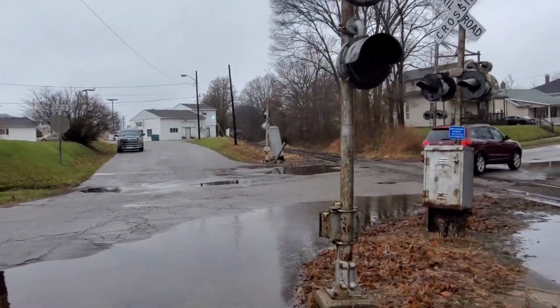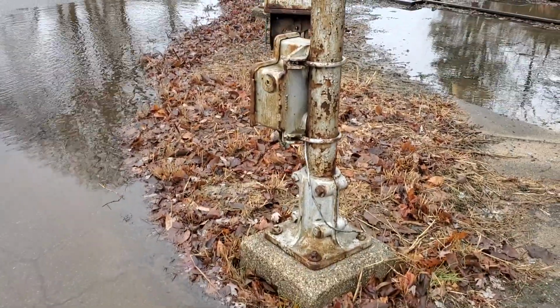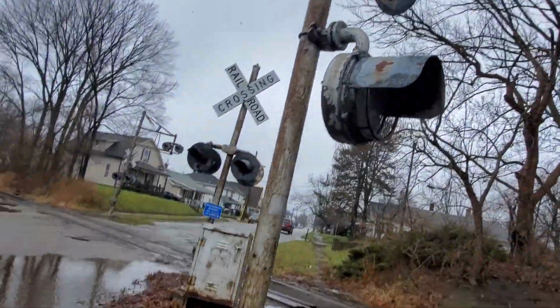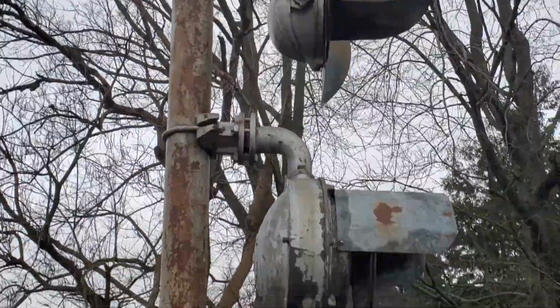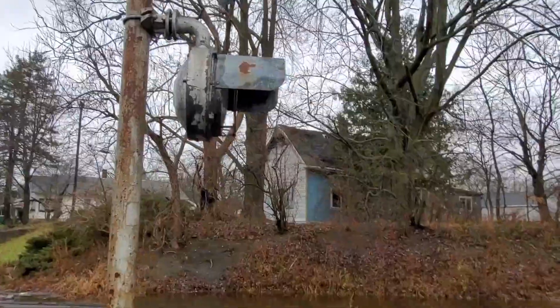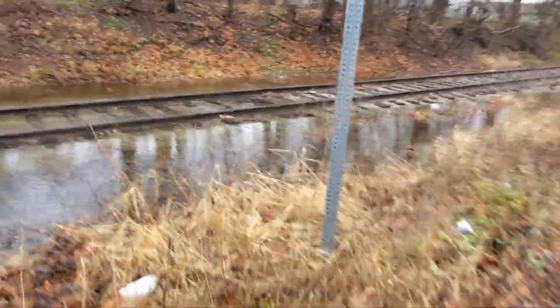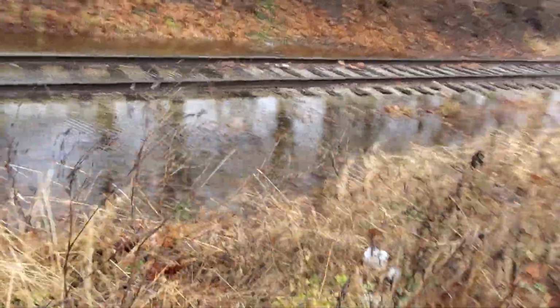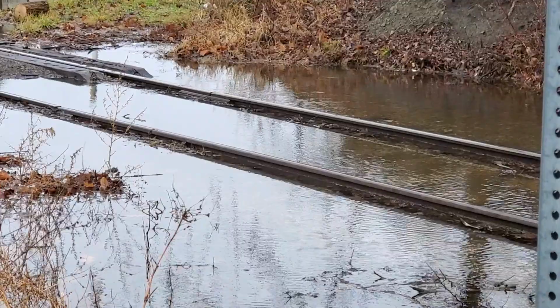Turn signal here has a clamp base, USNS splice box, and then we got the WRS cast iron amber 8-inch light and a USNS 14-inch no right turn light. I mean, just look at that. That's terrible. Track appears to be even sinking right there.